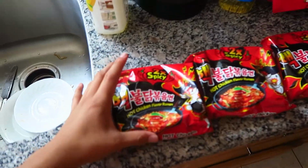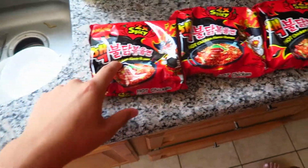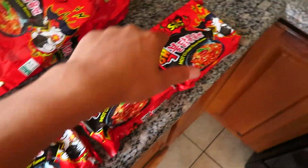All right, so we got the top ramen all lined up. 1, 2, 3, 4, 5. Five of those. That's times two, double the regular amount. So 5 times 2 is 10 times the spicy.